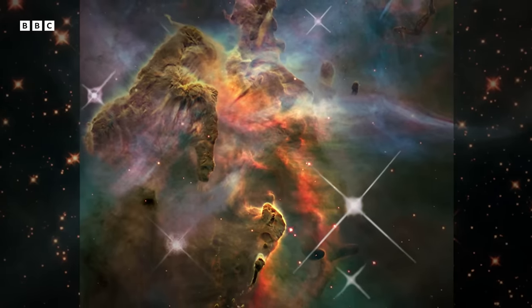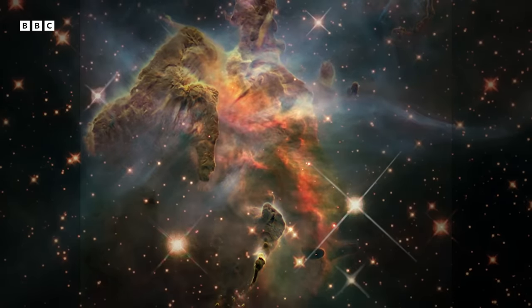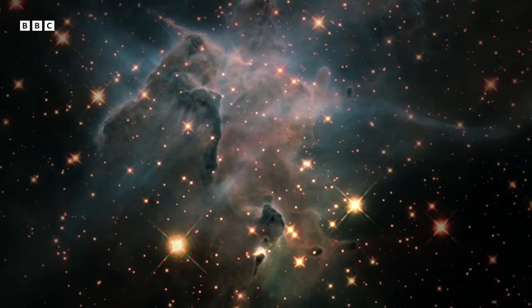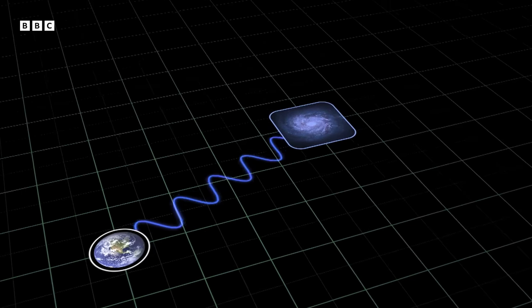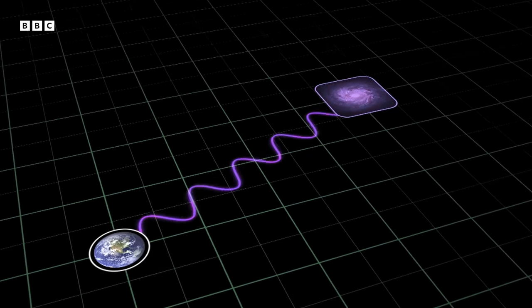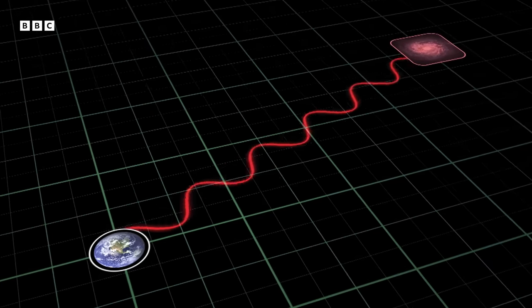MIRI allows us to see further along the infrared spectrum. And this in turn allows us to see through dust clouds and further back in time than ever before. That's because as galaxies move away from us, the colour they emit shifts further into the infrared. So the longer the wavelength we can observe, the further back in time we can see.